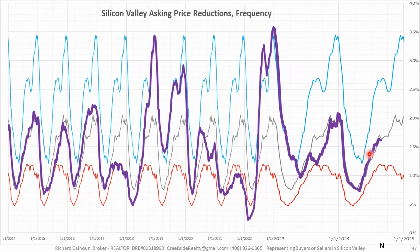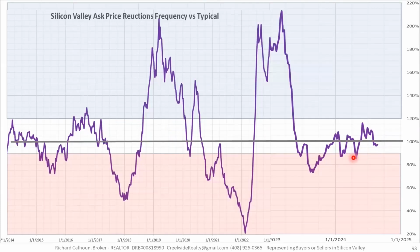And because it's following the gray line, I would expect no change on the next graph. And here you are, and basically you're horizontal. You're a little bit above and a little bit below. You're bouncing on both sides of the gray line, but basically following that normal pattern.